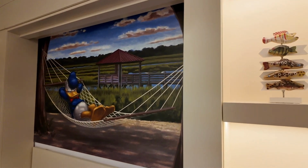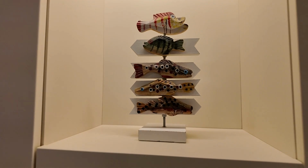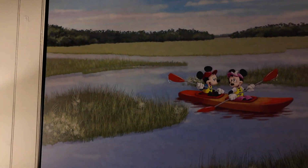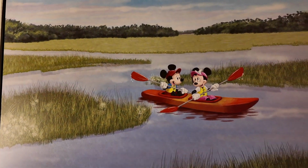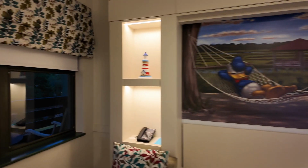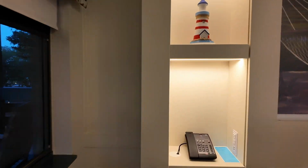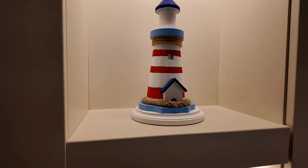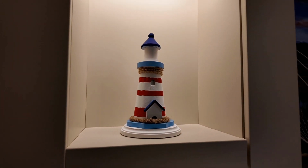All throughout this room is wonderful art pieces that really just kind of set the theme. Right here you got Minnie and Mickey, and they are enjoying a nice kayak together out by Hilton Head, Disney's resort. Over on this side, you'll see there is a phone for you to use. And again, more kind of cool sea-themed artwork.